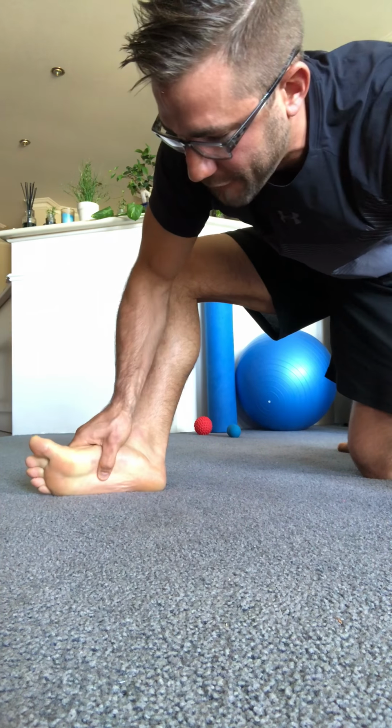Also consider getting those trigger point balls and rolling out the plantar fascia underneath. Do those tests on yourself and see how you go. I would definitely get someone to film you on a treadmill and have a look at a running gait assessment and just see what's happening with your gait as well.